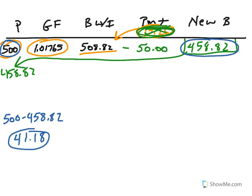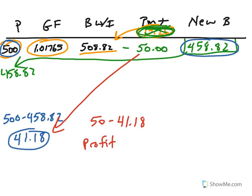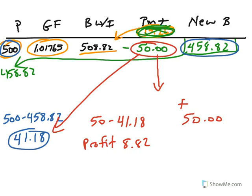Now, let's look at what happened to their profit. This is even more telling. Their profit is this missing amount of money. I sent them $50, but only $41 came off my debt. So if I take 50 minus 41.18, they made a profit of $8.82. Now, how much total money did I send them? Well, I sent them $50. If you were doing this for multiple months, you'd add 50 plus 50 plus 50 and keep going until you added up all the actual amounts of money you sent in from your own account. But in this case, I only sent them $50. That's the total money that I sent to them after 1 month.